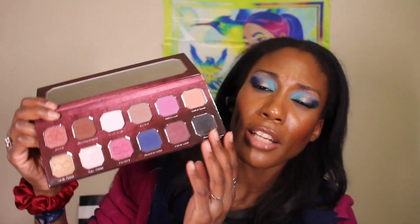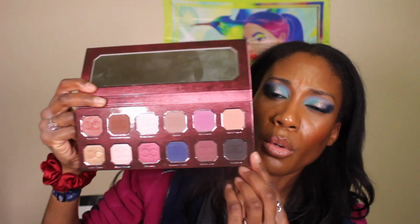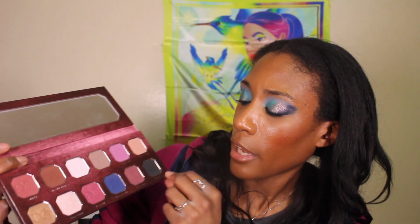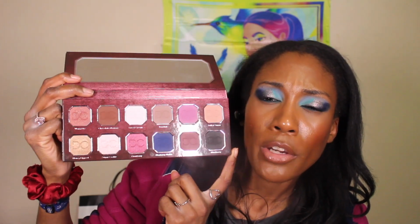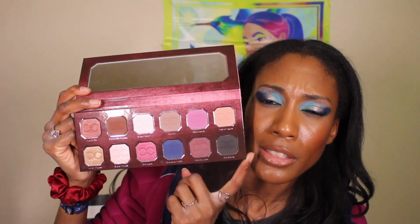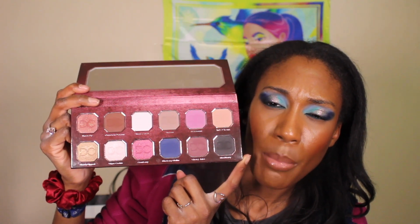This is one of my favorite palettes, and I feel like this is perfect for Valentine's Day because it has some gorgeous tones to it. You got a nice black, you got a cute little blue moment. Not that blue is necessarily traditional for Valentine's Day. I feel like berry tones though, or another Valentine's Day look, if you want to do a smoky Valentine's Day look, I feel like berry tone palettes are good for that. So that's why I wanted to make sure I mentioned this palette.